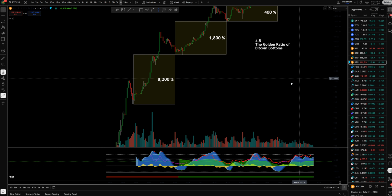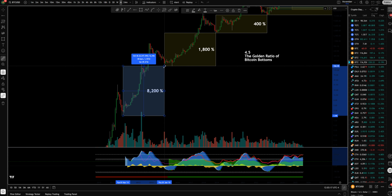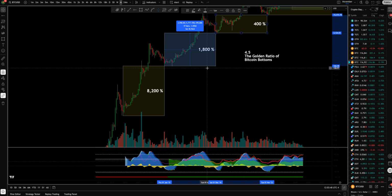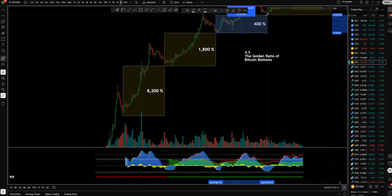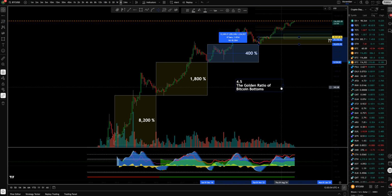So let's get straight into how we predict the bottom, right? If we take a look at past cycles and measure from previous bottom to the next cycle's bottom, we get 8250%. We round it to 8200. The rule of thumb is those two decimal places, just round. Then this cycle bottom to this cycle bottom gives us 1777, rounded is 1800%. And then this cycle bottom to this cycle bottom gives us 395%, which rounded up is 400%.